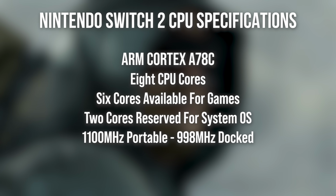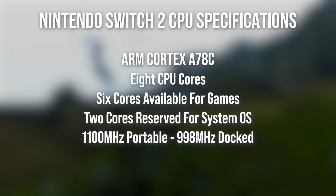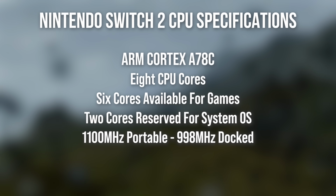In mobile mode, the CPU runs at 1100 MHz, but this drops down to 998 MHz when docked. I still don't have an explanation for this, but memory bandwidth drops in mobile mode, which would likely have an impact on CPU performance. That could possibly be offset by a slightly higher clock. Just a theory on my part.